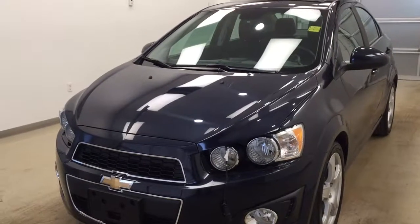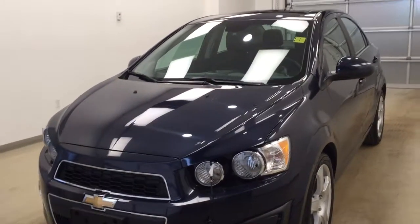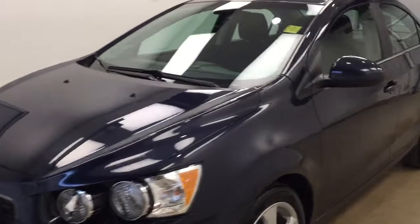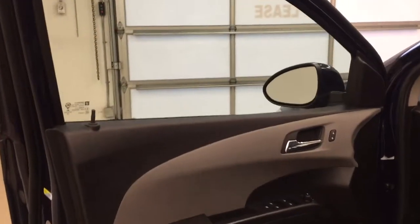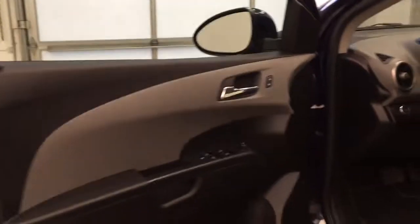This is stock number 178492. It's a 2016 Chevy Sonic LT. Our exterior color today is blue. Interior options include power mirrors, power windows, and power locks.